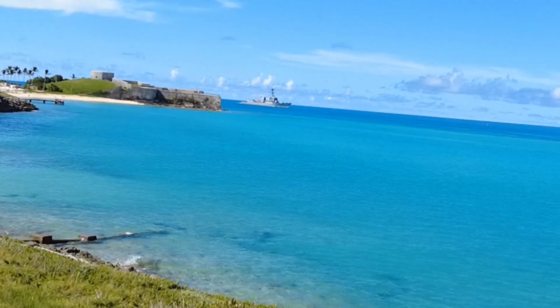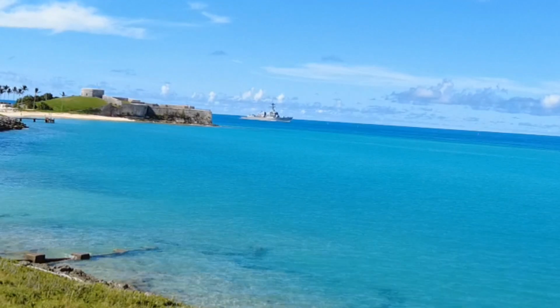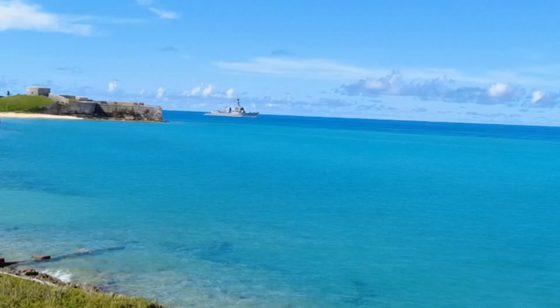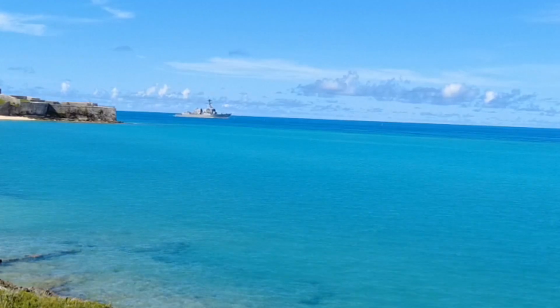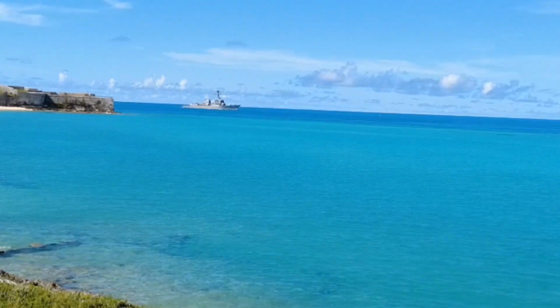Well, it looks like I have come just in time to see what looks like a U.S. Navy vessel coming out from behind the Fort St. Catherine, headed to who knows where. I have no idea, but yeah, my timing was perfect there.